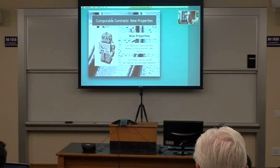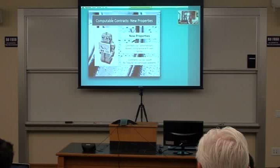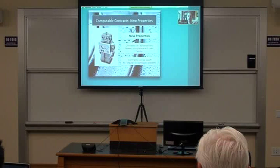Because computable contracts are data structures, computer data structures, contracts can now become inputs to other computer systems in a way that English language contracts cannot. So you see this in finance these days, for instance, where you can take financial contracts that are data structures and feed them into risk assessment systems, and the contracts just become input where financial houses figure out how much they have at risk at any given time.